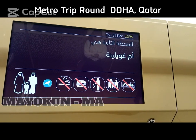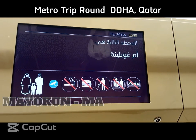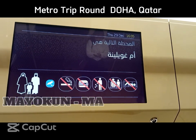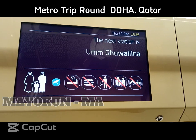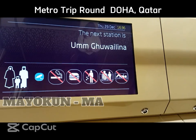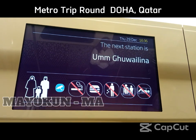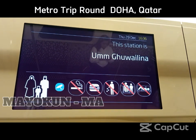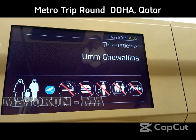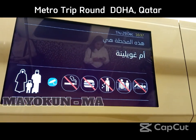This train is for Al Wakra. The next station is Onko Elina. Passengers are reminded not to leave their belongings unattended. Doors closing. Stand clear.